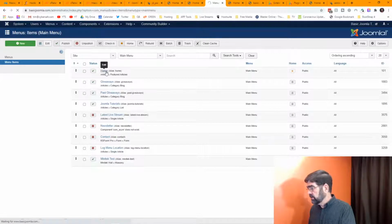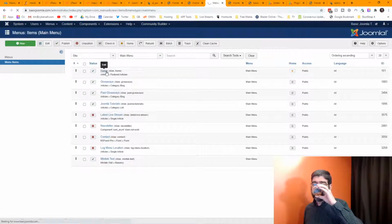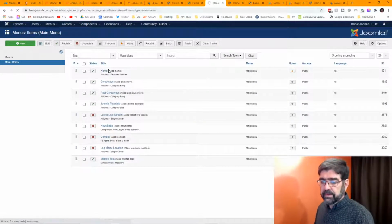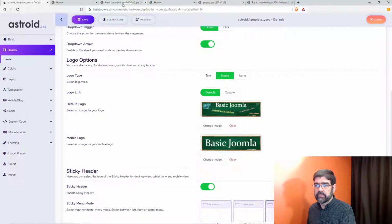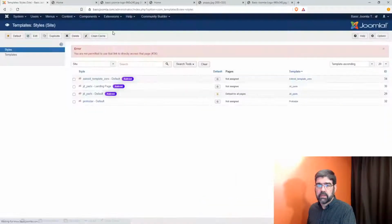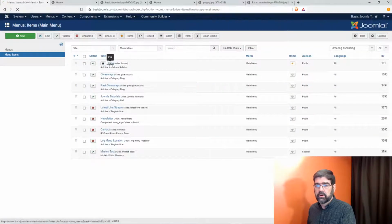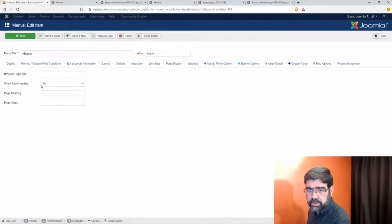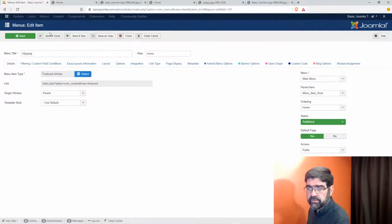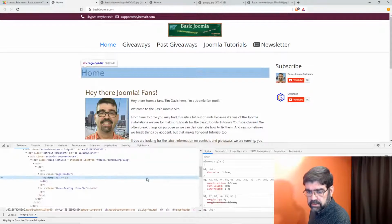Yeah, lots of things creepy crawly here on the computer right now. Let's do it in Brave. Close that. Menus, main menu, home. Page display, show page heading. No. That's not it. Forever, I so often forget how I'm supposed to remove this. Let's go inspect the page header.